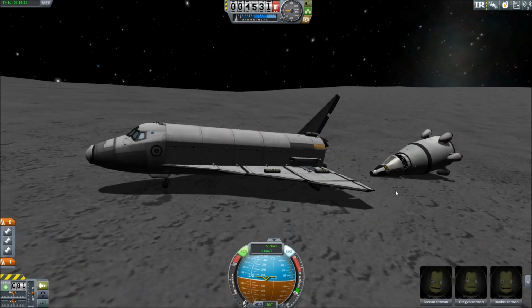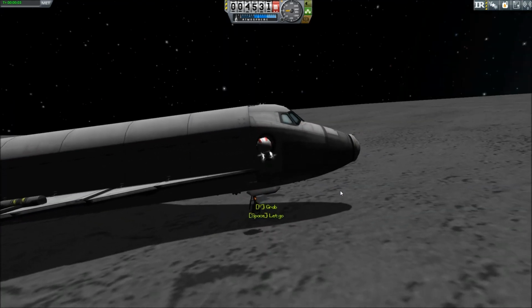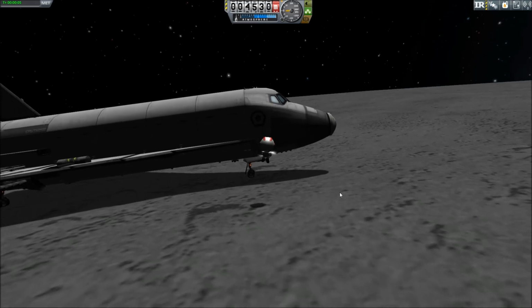Whew. It took a single load, which is fantastic. I try not to load at all, but one is fine by me. Okay, so we're gonna quick save. Which guy should we take out? Which one has the weirdest name? Burden, Gregvis, Danbin. We're gonna take little Aldebis. Aldebis? Weird name. All right, we're gonna get him some science, because we might as well, since we're here.